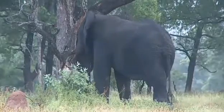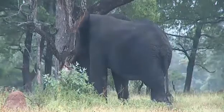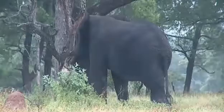Oh, I think he's having a bit of a scratch on his head now. We actually just watched him try and scratch his rear end on a marula tree.